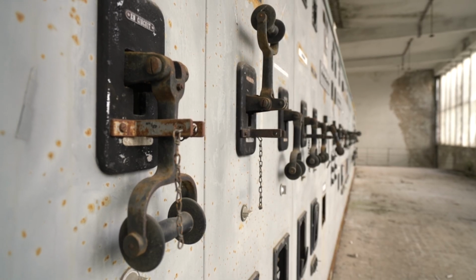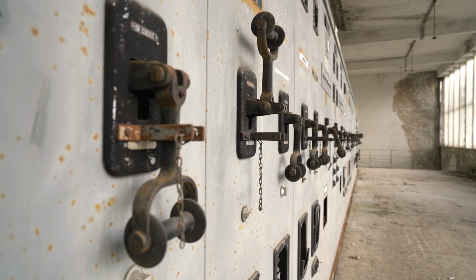In the early 2000s, after a slow decline, the large mining system came to an end.